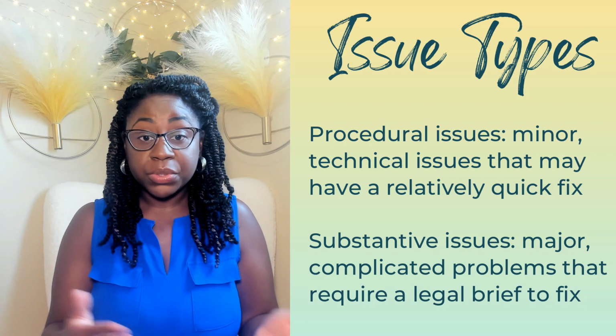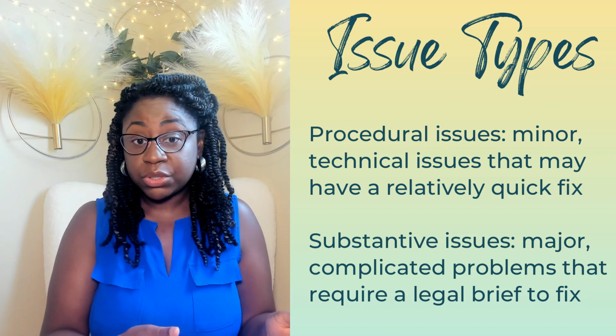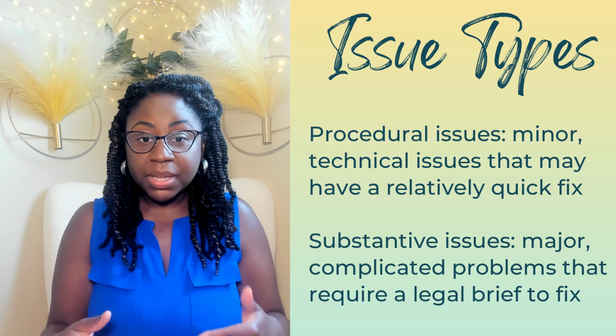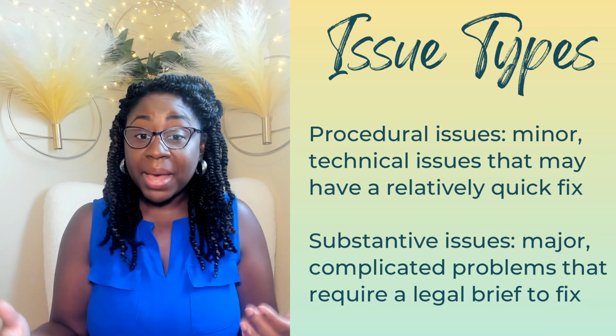There are two types of issues that a USPTO examining attorney will flag in an office action. These are procedural issues and substantive issues. A single office action can address just procedural issues, just substantive issues, or a combination of the two. But let's look at each of them, procedural issues and substantive issues, separately so you get a better understanding for what they are.